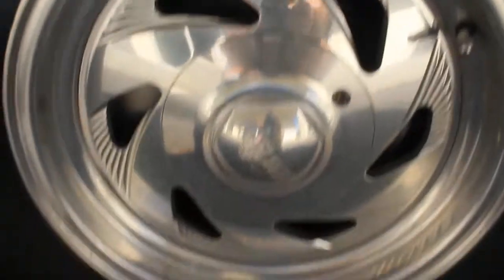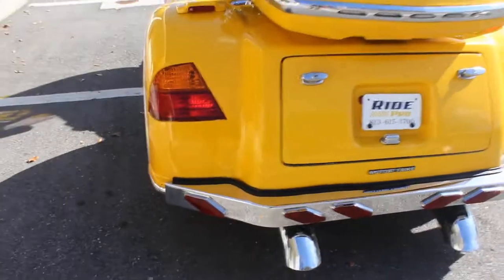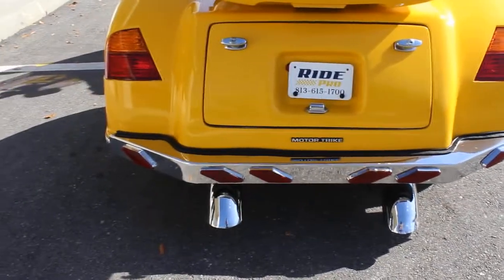It's got these passenger armrests. Again, these custom wheels match the front wheel. These are made by Motor Trike, or sold by Motor Trike, I should say. A lot of LEDs there on the back and the chrome bumper piece at the bottom, and some more here along the top trunk.